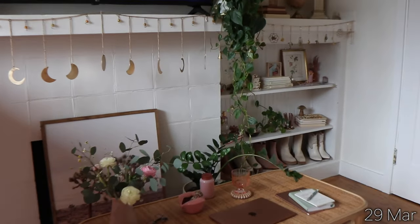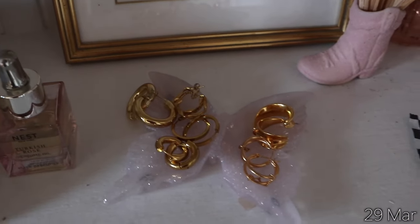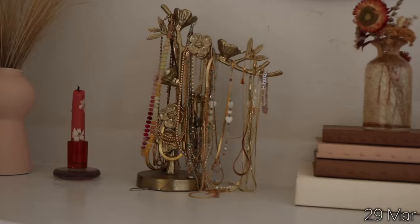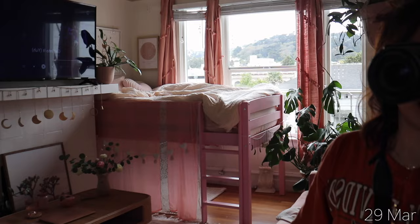My little shelf is the same. I have all of my jewelry right here, and right here in this little butterfly dish. I also have some jewelry up here. I'm also really loving this mirror right here. It opens up the space so much more. It feels more airy and dreamy, and I just love it.